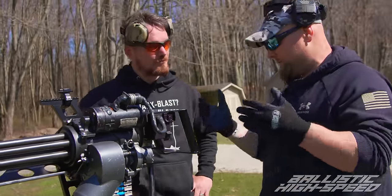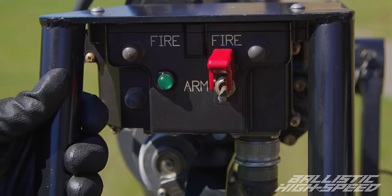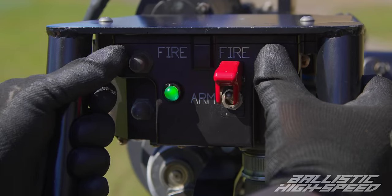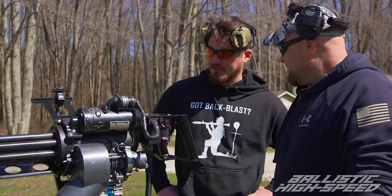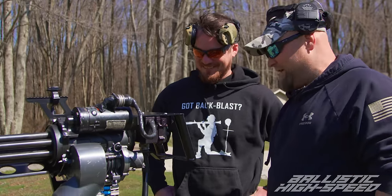So now I'm gonna walk them through everything else we need to do over here. What you're gonna do is put your switch on, arm it to where your green light's on, where it says it's ready to fire, and then all you gotta do is press your two buttons and you're ready to rock. And then you get 3,000 rounds a minute, 50 rounds a second, going down range.